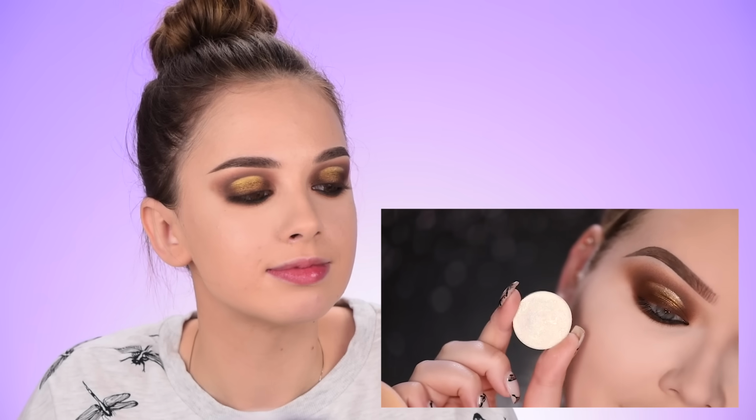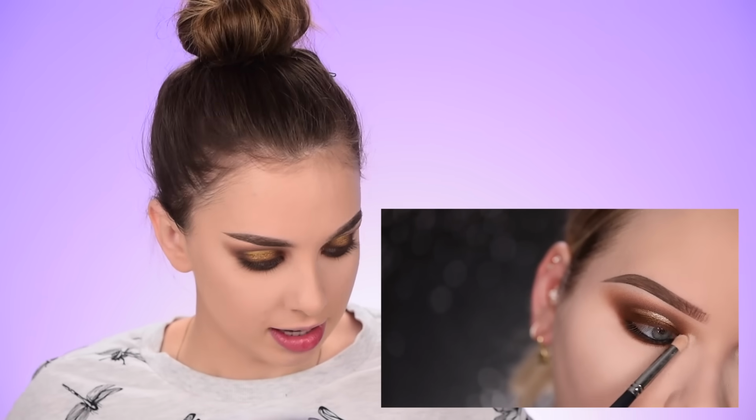On the inner corner, my favorite Melchior Festive Gold. This one is everything. Never heard of this thing. We need something to highlight the inner corner. Oh, I can replace that with some kind of a Nofra highlighter or something. Hold on, let me go get one.